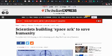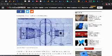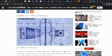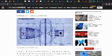Scientists building space ark to save humanity. No, they're doing it to save themselves. Because they, the elites, do not want their soul judged by God. They think they can get away with mass genocide and absolutely everything, I'm saying, to control humanity, to then wipe it out, to then kill them as well, just turn them off, whatever. To then, you know, depopulate the Earth, while they're in their bunkers and in space, trying to colonize Mars, which doesn't exist. But this does, and this will be in low Earth orbit.